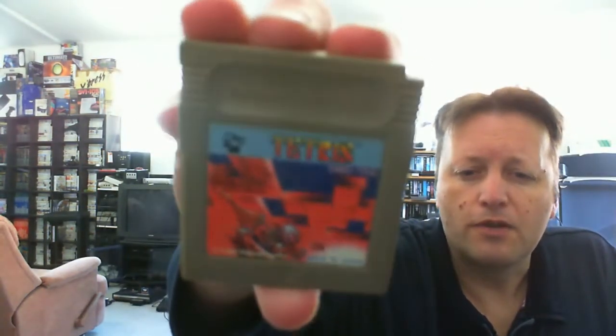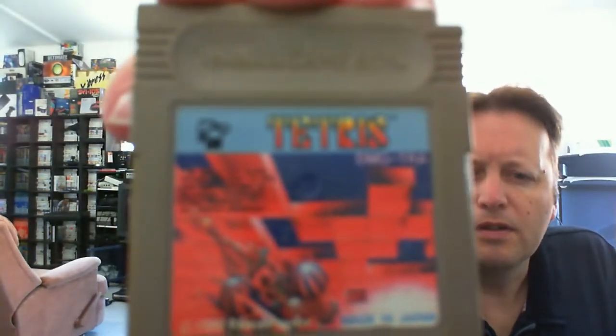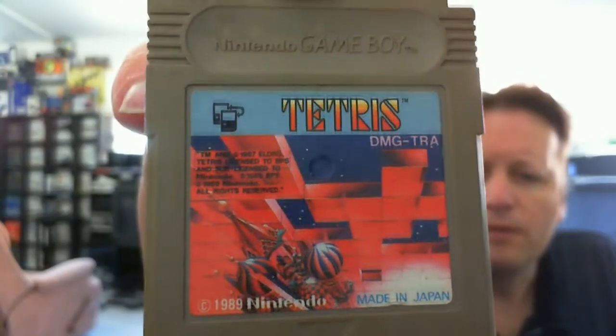Also, and I don't have a copy of this either, Tetris. Of course Tetris came with Game Boys in the West. I'm not sure what came with Game Boys in... Sorry for the cut there. My fax machine rang and I've got it turned off because we get junk faxes.